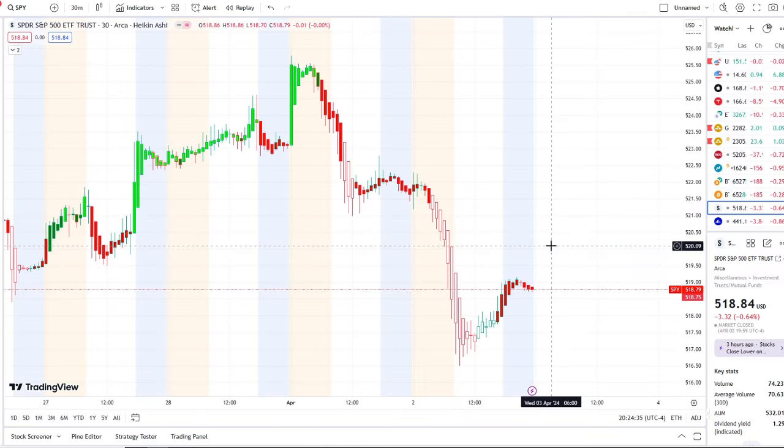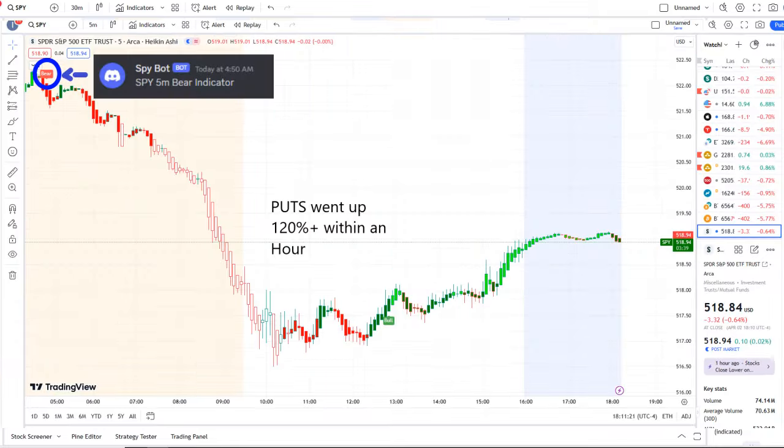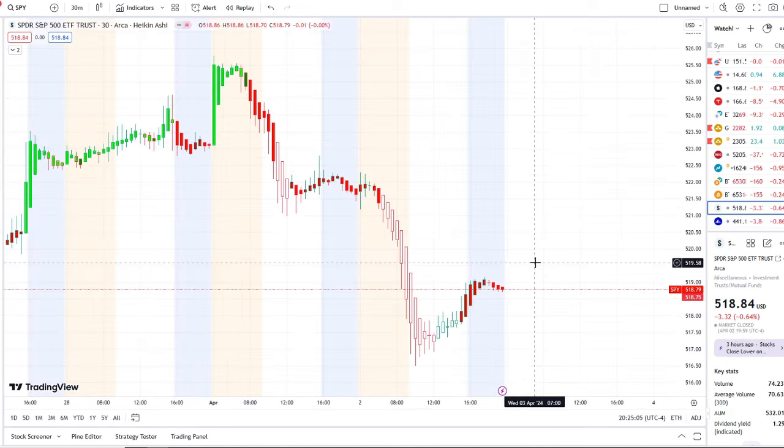Here we are with the SPY, the S&P 500 index, continuing to fight to hold support here. And in today's volatility, our SPY bot at 4:50 a.m. sent out a bear indicator, and from that moment forward, outflows crossed the midpoint to the downside. Pure weakness there on 42 vision, and put options went up 120% plus within an hour, guys, right after the bell, with that weakness into the middle of the day.